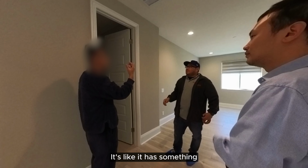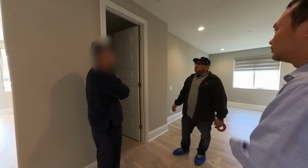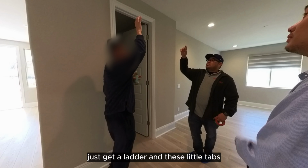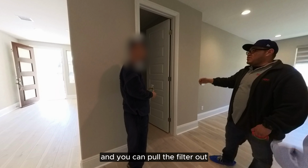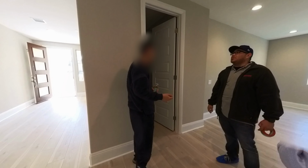Because you have something in the closet, right? Exactly. It'll kind of choke the air off to the system. At least 3 or 4 months. I can do it myself, right? Yes. Just get a ladder. So these little tabs, you just pull those little tabs down. The gate will swing open, and you can pull the filter out. Then you can replace it with a new filter. A new filter. You can buy one at Home Depot or Lowe's. Yes.